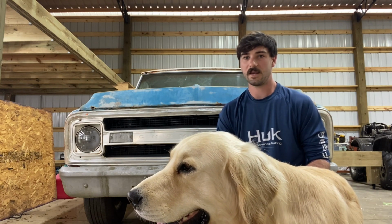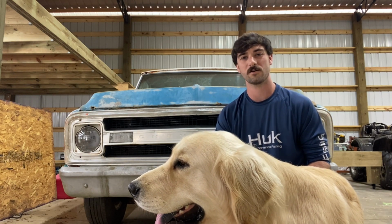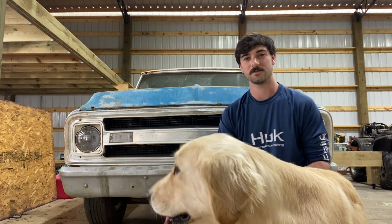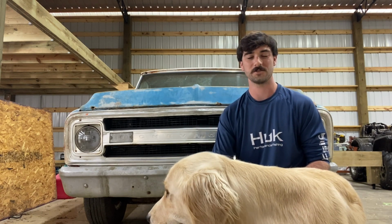So anyways, the gentleman's last name was Elrod, so in honor of him and his family, I've decided to go ahead and name this truck Elrod, as long as they don't push back on that, and if they do, then we'll have to change it up from there.